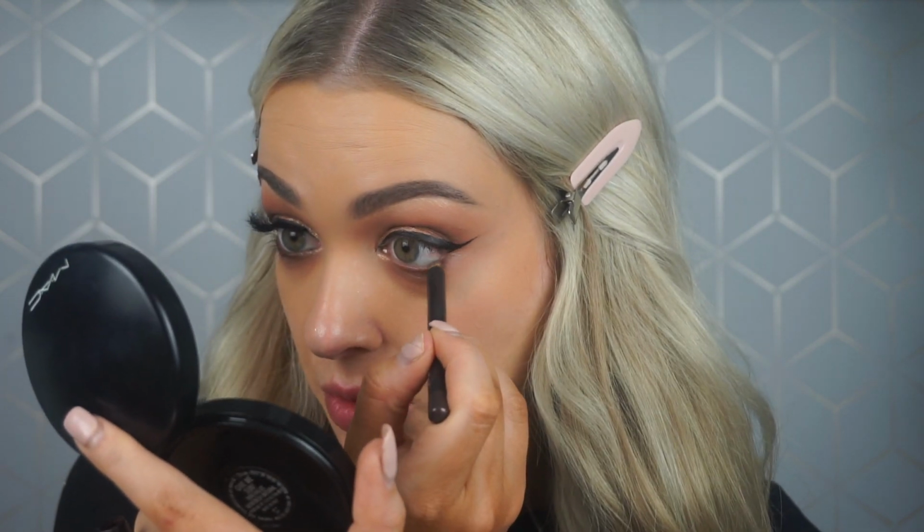So I'm going to take this liner by MAC in the shade Teddy, and this is like a bronzy brown.